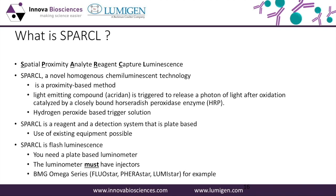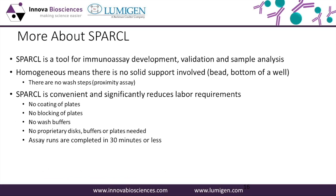SPARCL is a reagent and a detection system that is plate-based. SPARCL is flash luminescence. This means you need a plate-based luminometer, and your luminometer must have injectors. And the BMG Omega series is a good example of luminometers that work well with SPARCL. So SPARCL is a tool for immunoassay development, validation, and sample analysis.